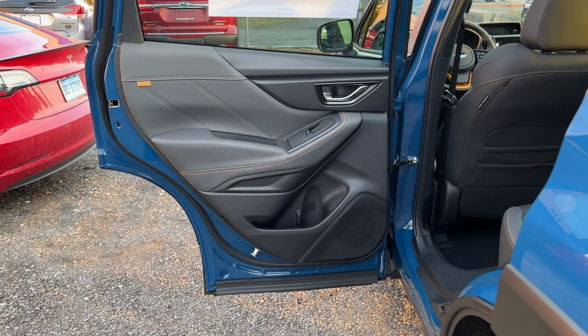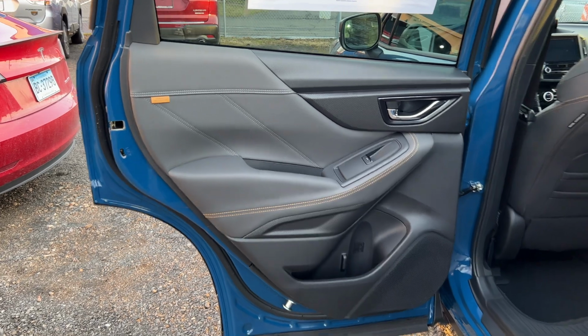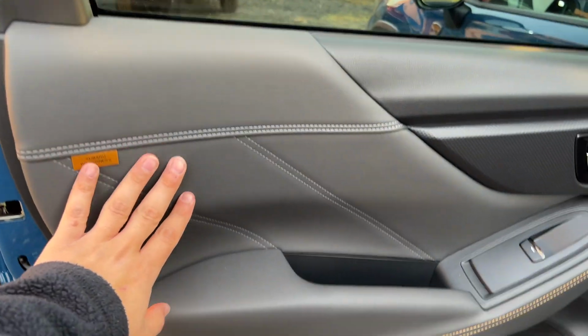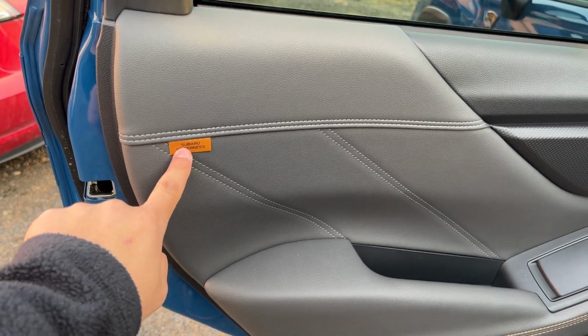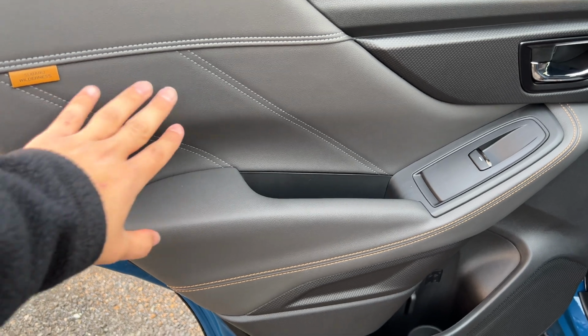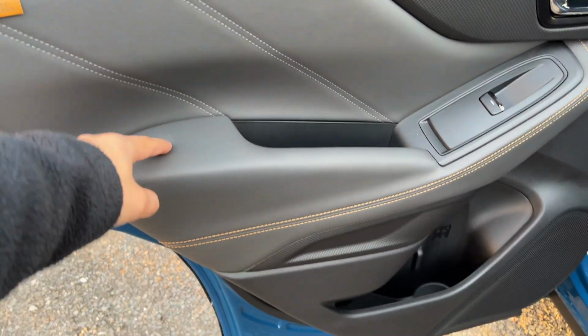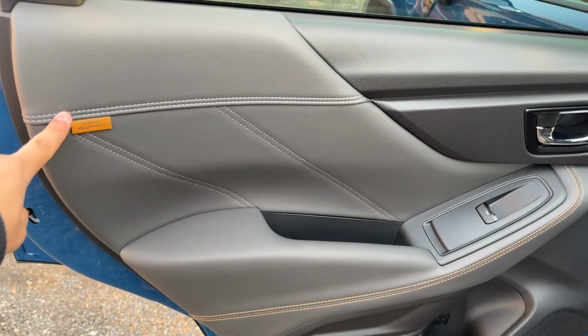For the back door, it does have the same soft materials as the front. So Subaru did not cheap out back here. This whole thing is wrapped in leather. I really like the fact that it says Subaru Wilderness here as well. And yeah, overall, I think they did a great job with the back door. This is soft. The armrest is soft. I love the orange stitching. I really wish this stitching was orange right here, but I think that's fine.